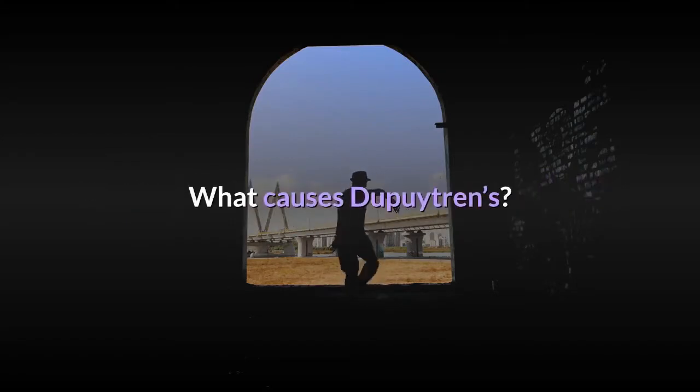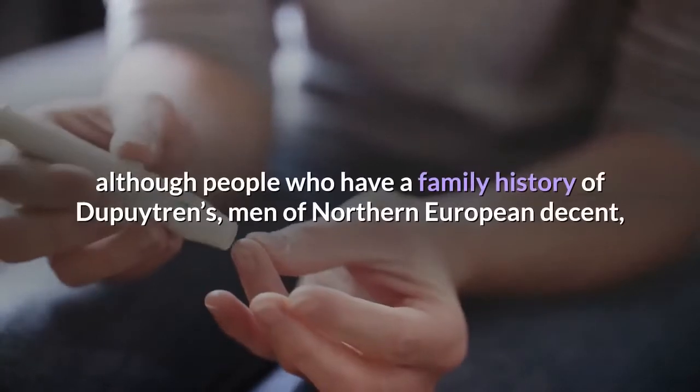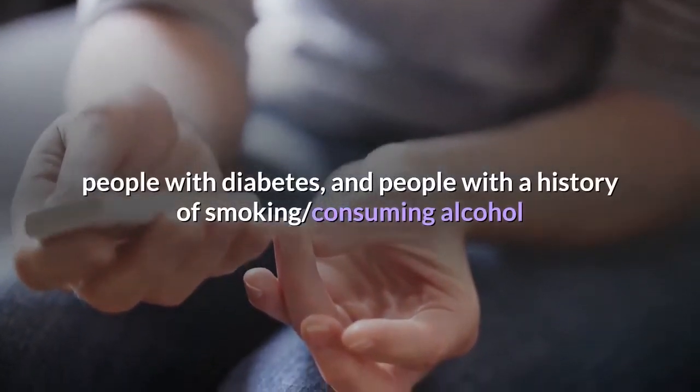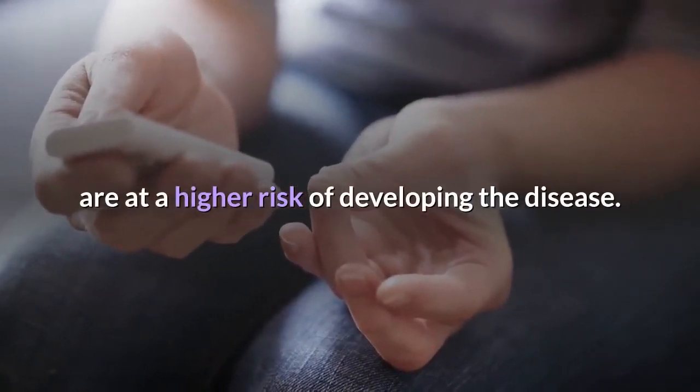Q. What causes Dupuytren's? The cause of Dupuytren's disease is unknown, although people who have a family history of Dupuytren's, men of Northern European descent, people with diabetes, and people with a history of smoking or consuming alcohol are at a higher risk of developing the disease.